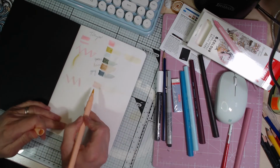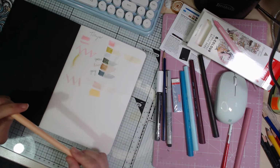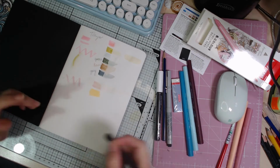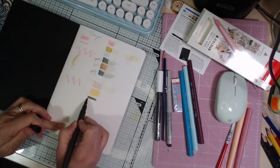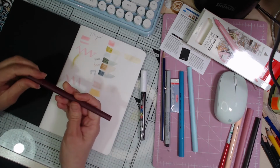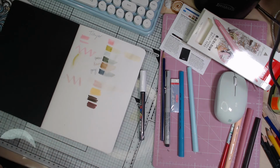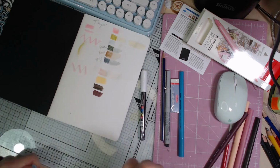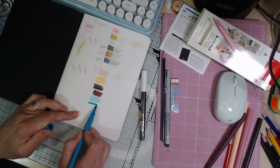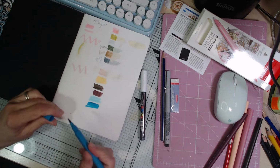Then we've got this sort of pale peachy colour. Oh, it comes out quite orange. There's plenty of scope for doing flesh tones, different flesh tones here. This looks like a brown. It's a darker brown than the other one, a very dark brown. This looks like a burgundy kind of colour, more of a reddish brown. And we've got a couple of shades of blue, this sort of pale sky blue, and a turquoise. Let's see how they blend.